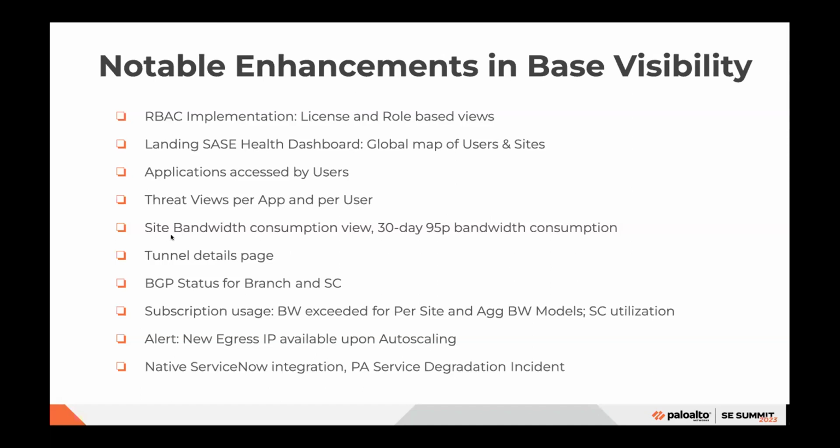The tunnel details page is new as well, where we show on a tunnel detail basis what is the bandwidth consumption. We are introducing BGP status for branch and service connections for all the routing decisions that are required at the branch router, as well as on the branch or the data center device that our customers have for routing decisions from there to applications or to Prisma Access.